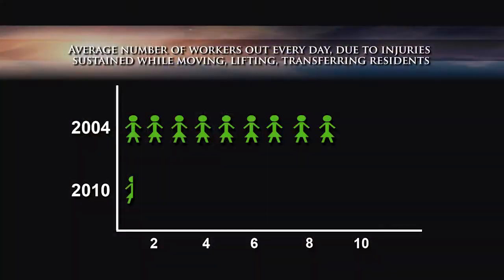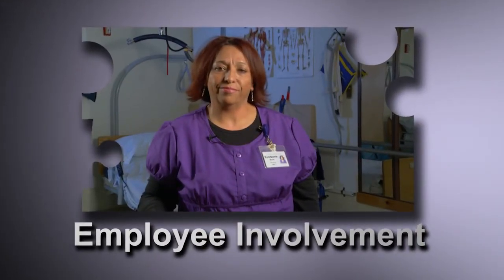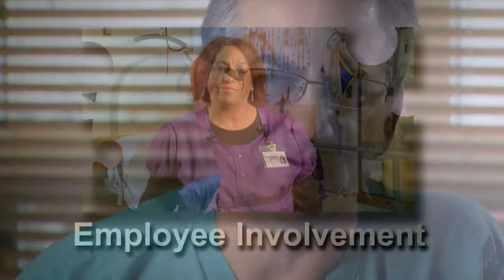Looking back at our statistics, we went from the equivalent of 9 FTEs out on workers' comp to, last year, in 2010, the equivalent of 0.5, half of a person, out related to lifting, pulling, moving residents. The equipment pays for itself, there's no question. I mean, within a year or two, it's worth the investment. You know, you have to be persistent. You could hire all the help you wanted, the injuries are still going to occur because of the manual lifting.